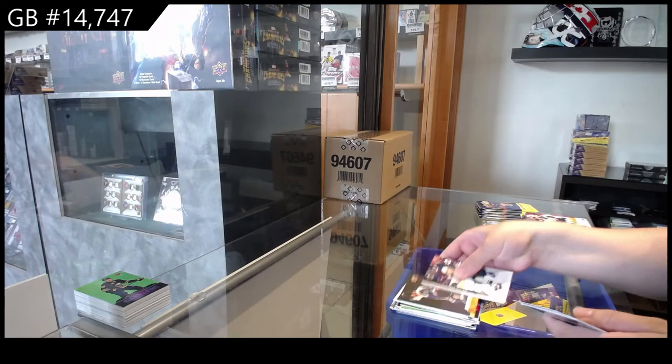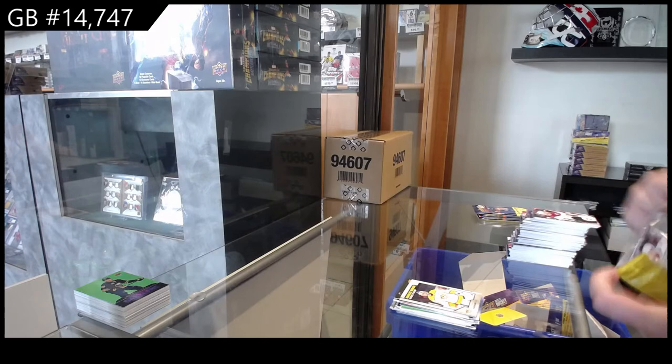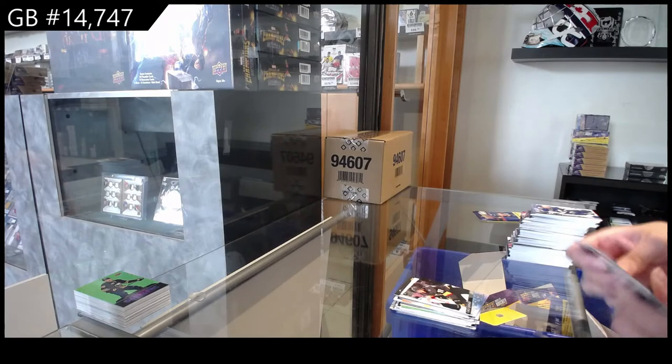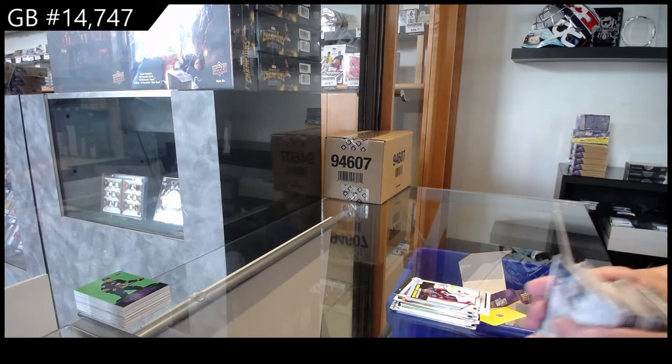Canvas for Colorado, Cale Makar. Marquee rookie for Nashville, Connor Ingram. Young Guns of Gage Quinney for Vegas. Portraits for Edmonton, Stuart Skinner. And marquee rookie blue border of Pavel Francouz for Colorado. There we go, ready.